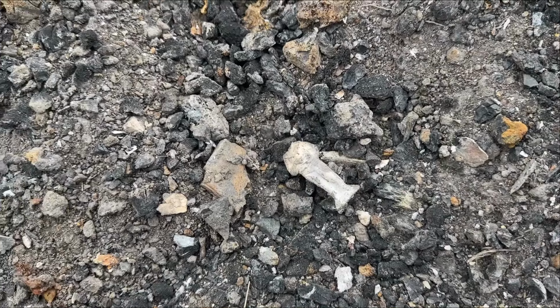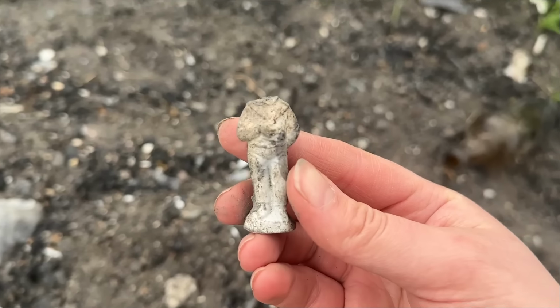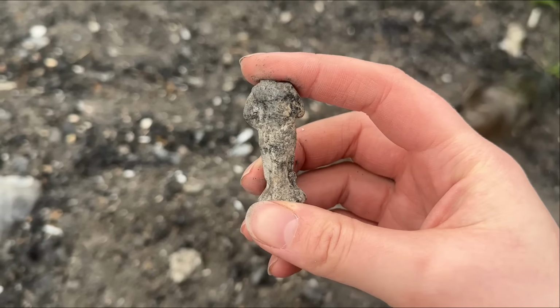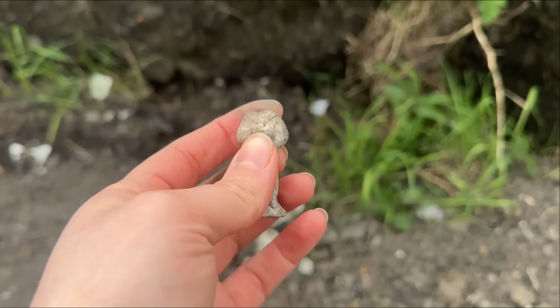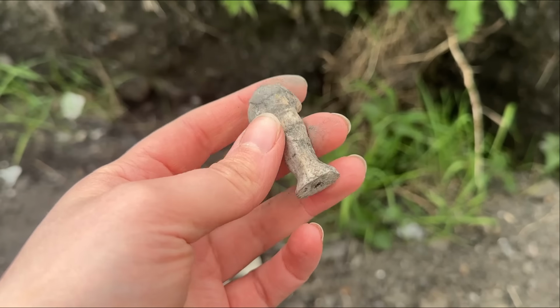I've got my first find here, right here. A little bit of a heartbreaker. It's this little bloke. Looks like a little butler or something. He would have been, once upon a time, a little cake decoration. A little butler, and he's not glazed.